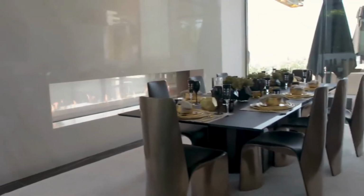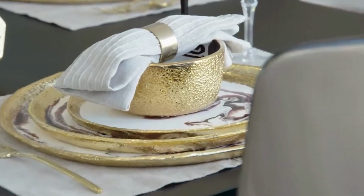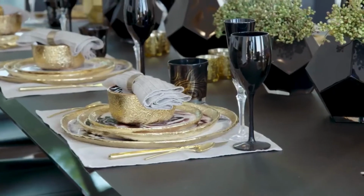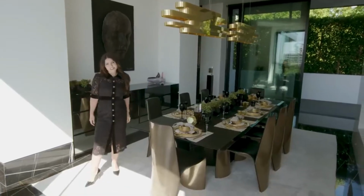This formal dining room is all adorned by the gorgeous view, the Alexander von Furstenberg plateware, the beautiful cutlery, gorgeous bronze designer light fixture. Everything is a piece of art in this house. If everything in the house is a piece of art, then you wouldn't be able to use it. Actually, those plates are just decorative. They've just never been used, I guess.